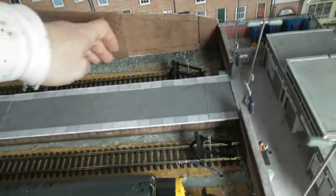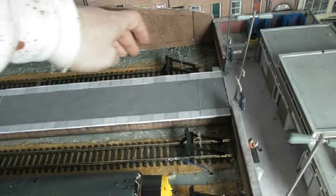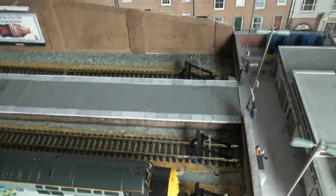At this part here, and to a lesser extent this part here, I will have to put a little bit more in because obviously there's no hoardings.